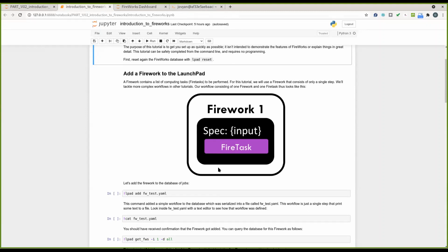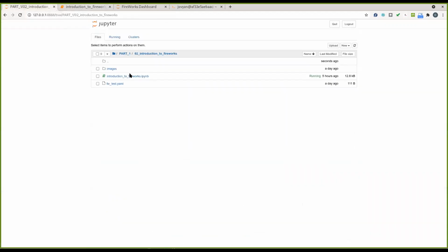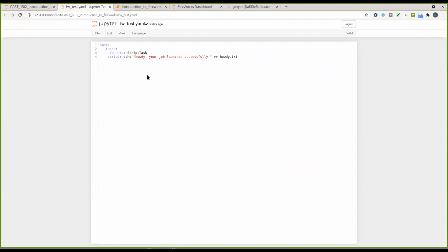So the FireWork consists of the fire task and has some specifications, so the options on how to run. We will first add a given FireWork to the database of jobs with this command. So there is a file called FireWork test here that contains the description. It's a YAML file, so it's easy to read, and it's well structured. It contains the list of things to do, and it's a very easy one. It's also using the script task as before.